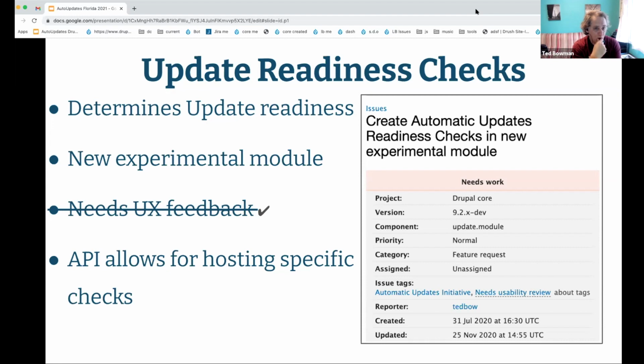And so this is really important because you don't want the automatic update system to be just sitting there, and then when you get a security update, it only notifies you then to say, oh, sorry, I can't actually update this because something's wrong with your composer log file. So we're working on this now.